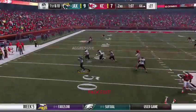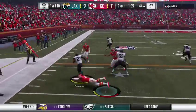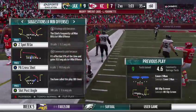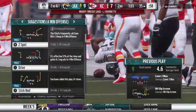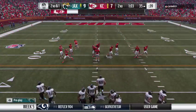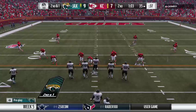On first down, Bortles. He'll set up the screen to Fournette, and he'll go down here at the 35-yard line. And now we'll get a timeout. Looks like we've got a Jaguar in some discomfort down there on the field. We'll step aside and get an update when we return to Arrowhead.